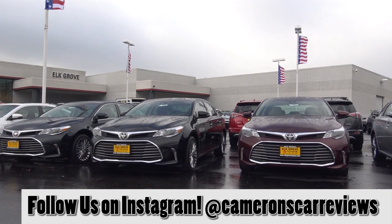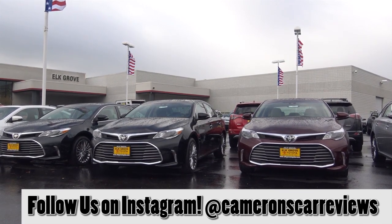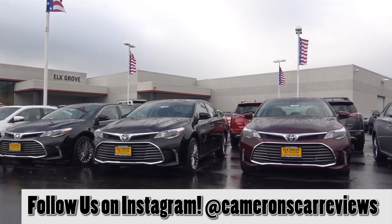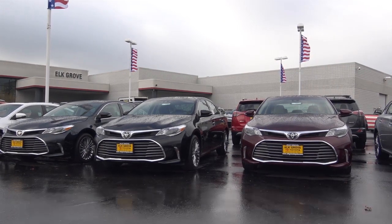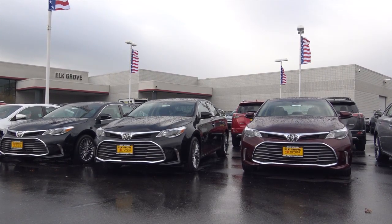Now, for 2016, the Avalon has been refreshed in terms of styling, and they also introduced a couple new features too. And then the Touring model now comes with a sport tuned suspension. Our model of the Avalon is the top of the line Limited. It comes with HID headlights, an 11 speaker audio sound system, as well as tri-zone automatic climate control.